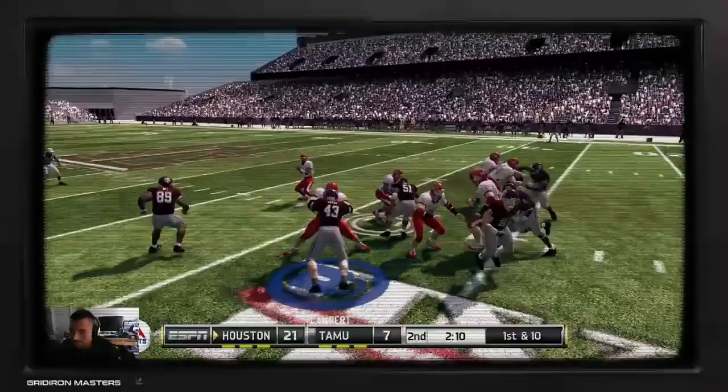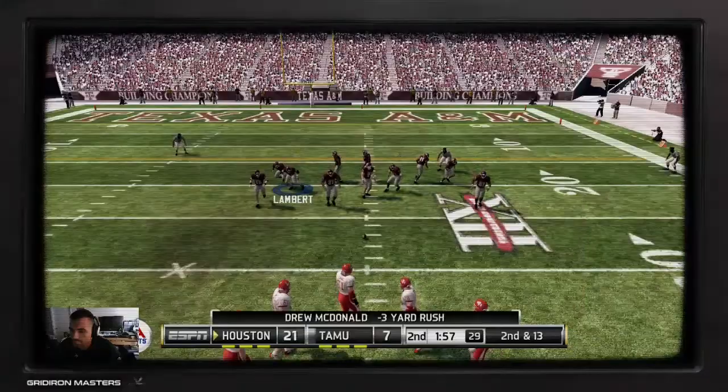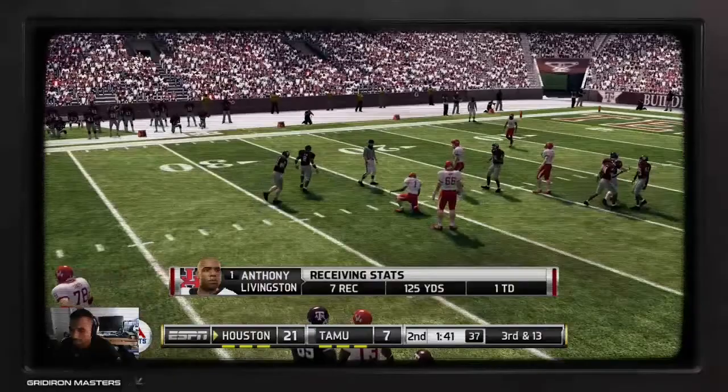Tailback brought down for a loss. He was never able to get ahead of steam on that carry. Second down, 13 yards to go. Ball on the 27. Odom drops to throw. Got it, but he's going to lose yards here. And they'll lose a yard there. They really just didn't have any room to work on that play. The defense just suffocated him there.